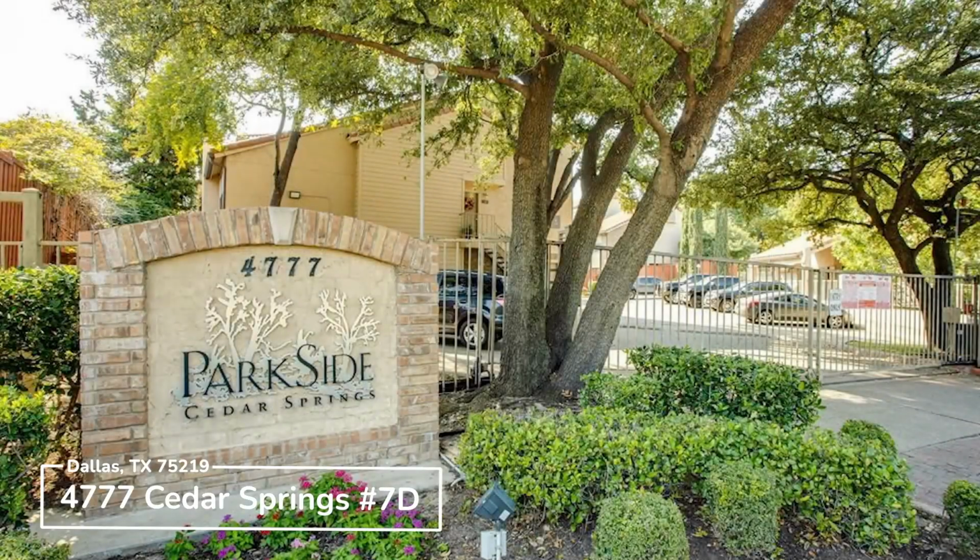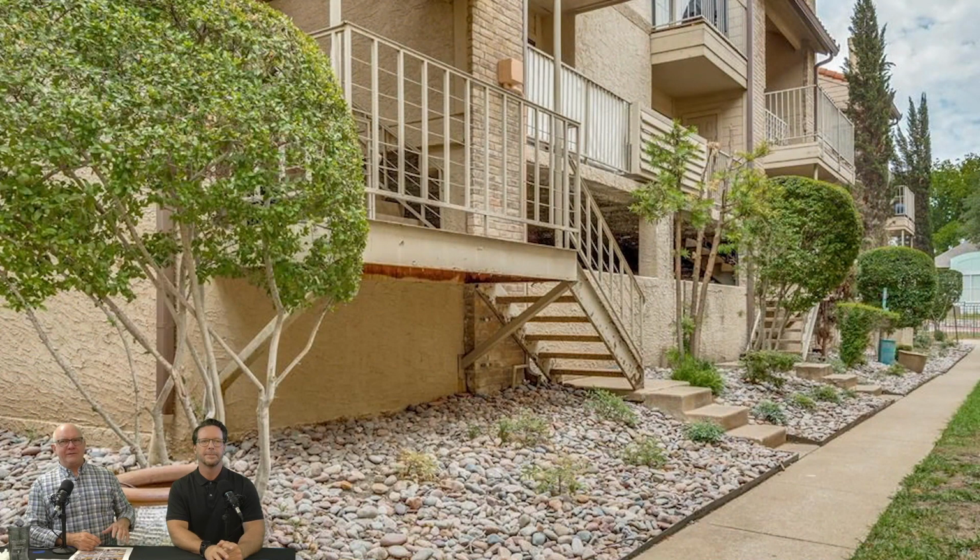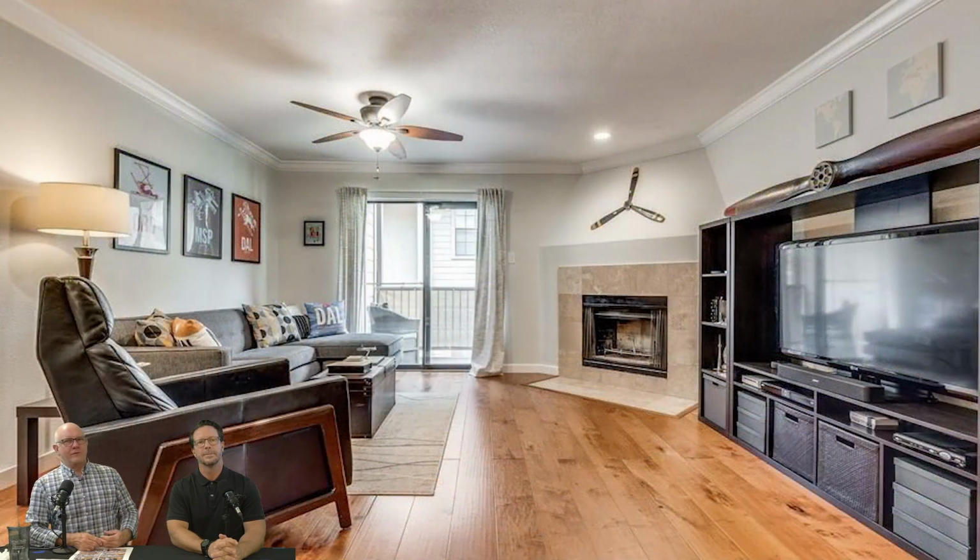So let's talk about our home today. This is, again, 4777 Cedar Springs Road, at the Parkside Cedar Springs condominium project. These were built in the 80s, and then they were converted from apartments to condominiums starting in 2005, 2006, and 2007. One of the great things about this unit is that once you come up a few steps onto it, there are no stairs in this one.